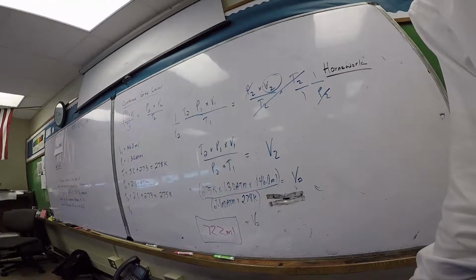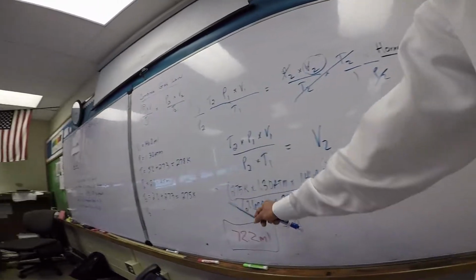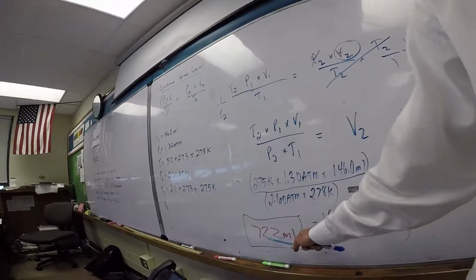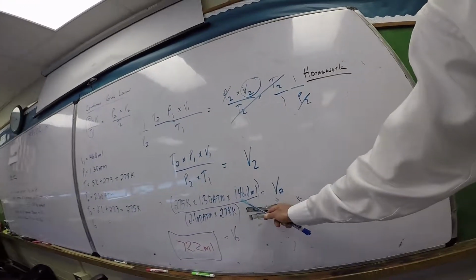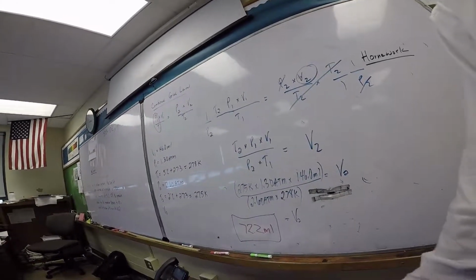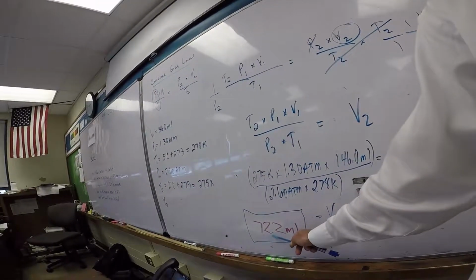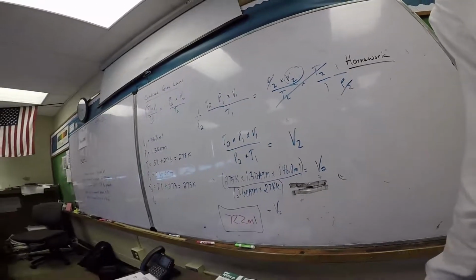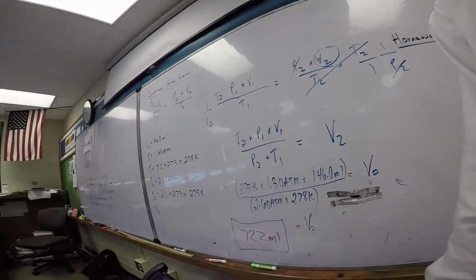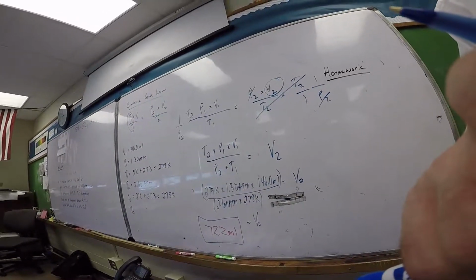Please excuse my dear Aunt Sally. What do they call that again? PEMDAS. Yeah, so PEMDAS, parentheses are very important. 72 is close to your original volume of 146. It shouldn't be like 7,000. It should be fairly close to your original. This is like half. 72 is half of 146. So if the pressure doubles, there's going to be a pretty close relationship happening there.